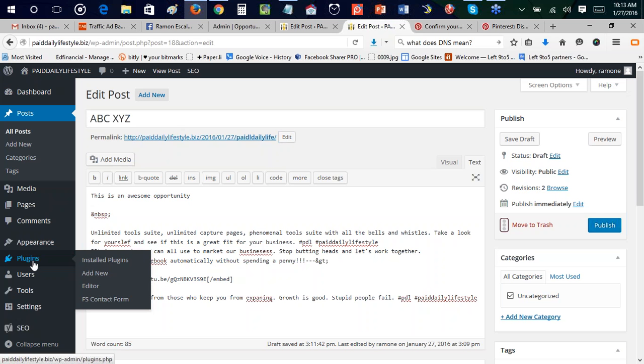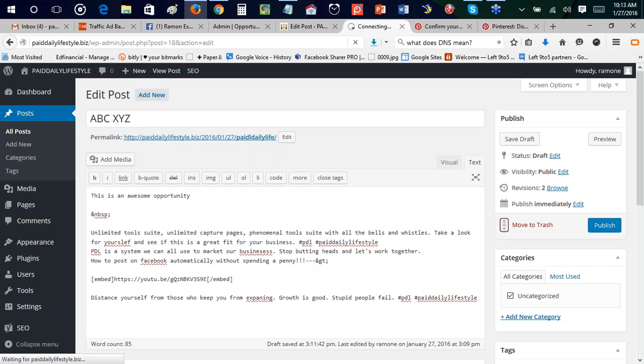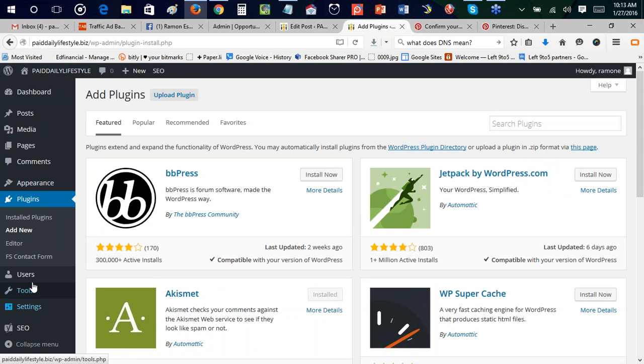Now, here we go for the plugins, and I wanted to share this one with you. Add new. You don't have to save it. Okay, good. I'm going to leave this page because there's some who want to have images in your sidebar.